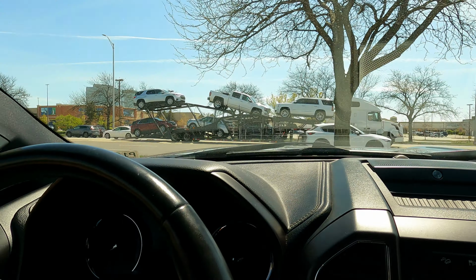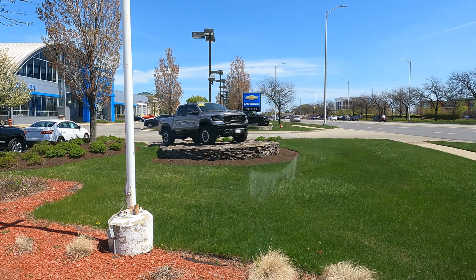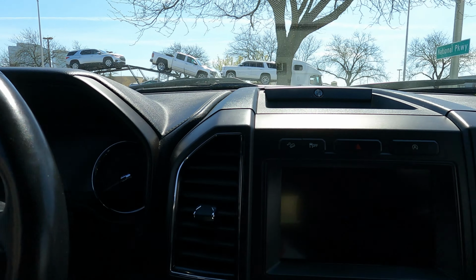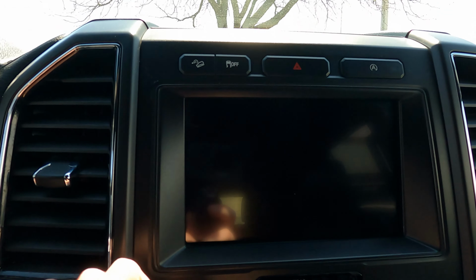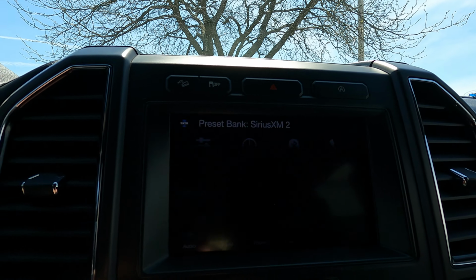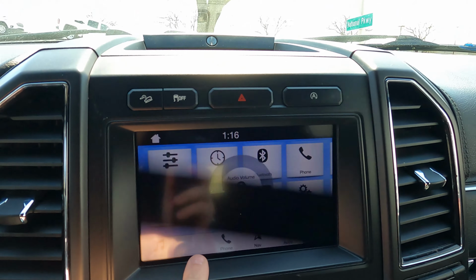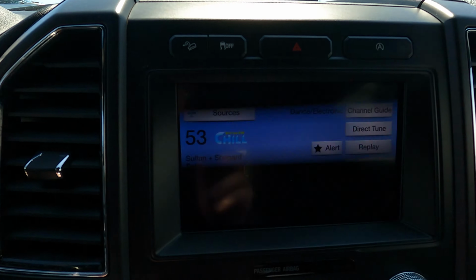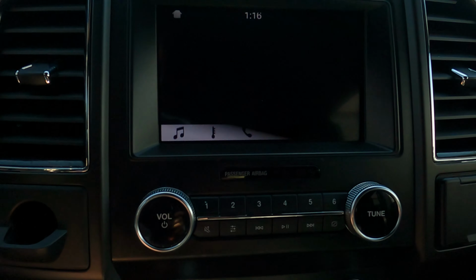Looks like more new cars are being offloaded, but I think it's for a dealership there because I see a bunch of Chevys, and I went to the Chevy store right there. Oh, there you go. Went to a Chevy store, but there was nothing interesting there.